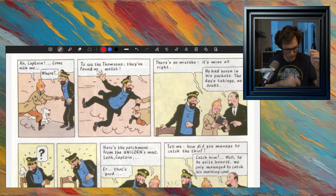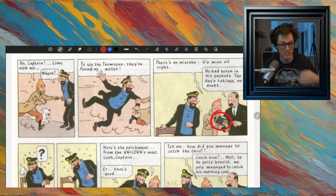And then they get there. "There's no mistake. It's mine, all right," is what Thompson says when he gives his wallet back. There's Tintin's wallet that he's giving back to him. "He had 7 in his pockets. The day's takings, no doubt."